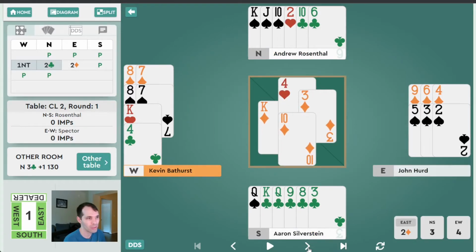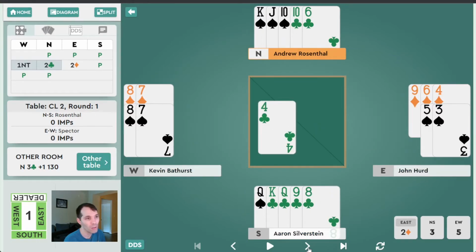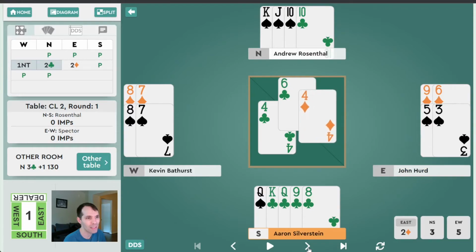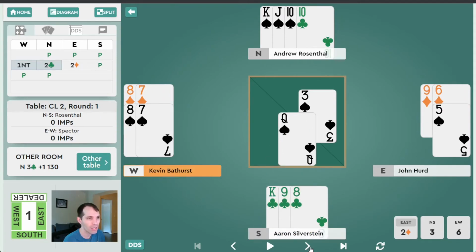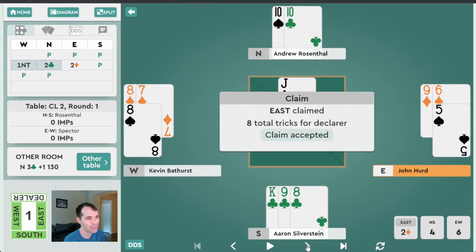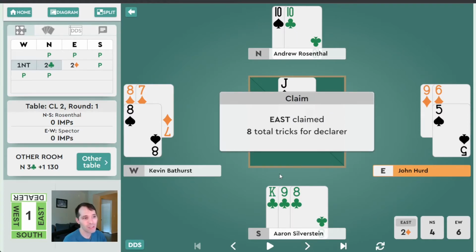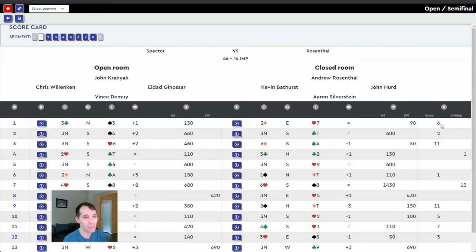and declarer pulls trumps and now just concedes two spades. Oh, it doesn't concede two spades, but yes, he ruffs a club and then hopes that the spades are kind of blocked in some way. They're not. So North is able to overtake and cash a spade. But that's still 8 tricks for declarer. And a well-deserved double part score swing, which nets 6 IMPs on the first board to the Spector team.